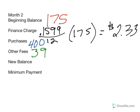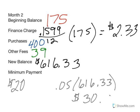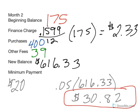So now if you add the $175, the $2.33, the $400, and the $39, we get a new balance of $616.33. So now our minimum payment, well, we're looking at $20 or 5% of what I owe. And the 5% of what I owe is $30.82. So Jennifer here is going to have to pay $30.82.